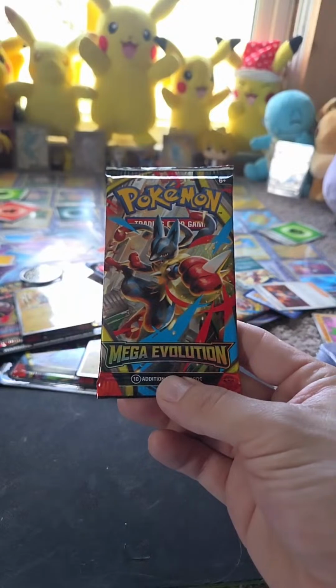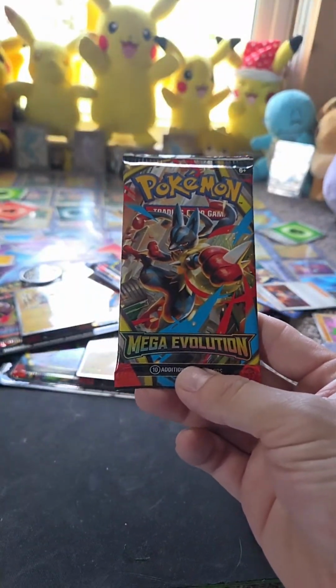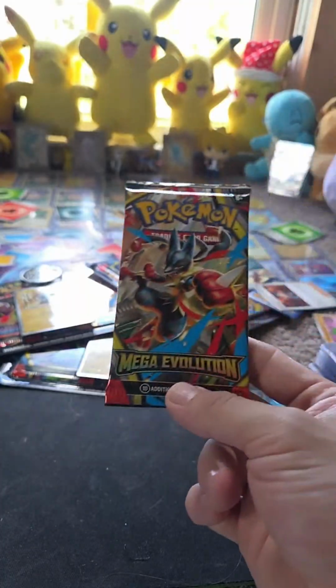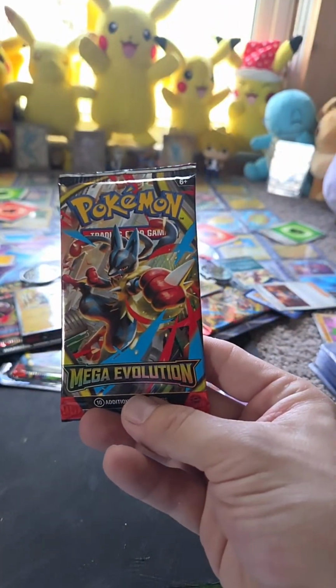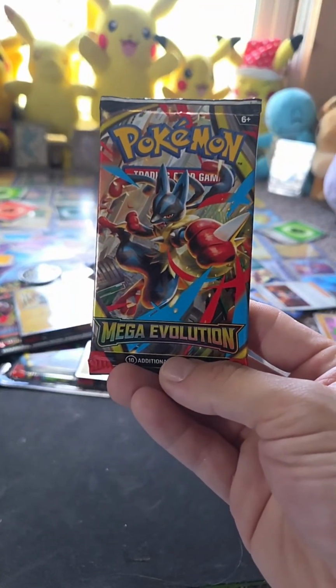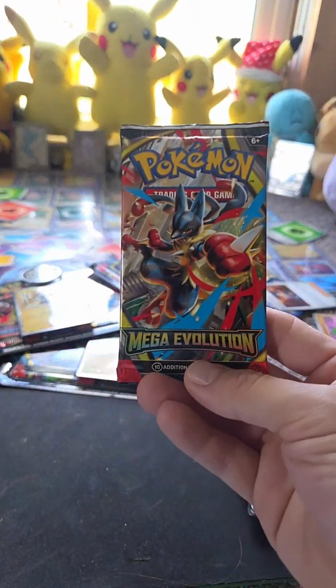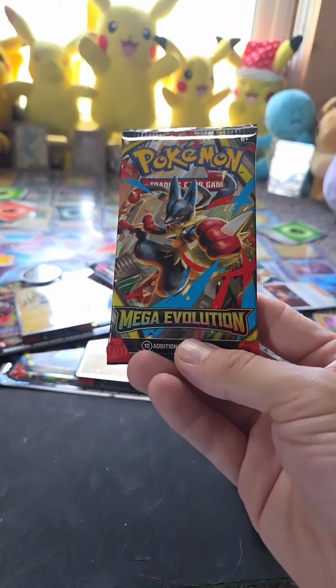Alright, Mega Evolution Pokemon. This is a cool set. I think Charizard's the main chase. Not too sure. Let me know in the comments if you know this set and what I'm about to see. Anything cool or not? Lucario is always cool.